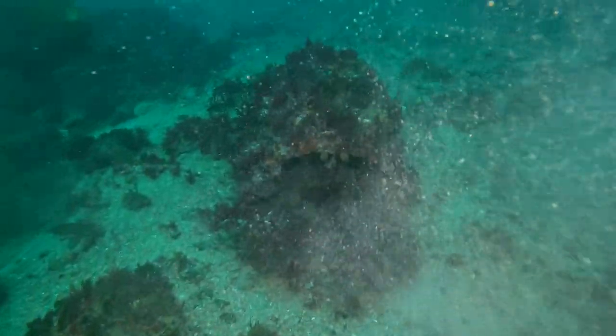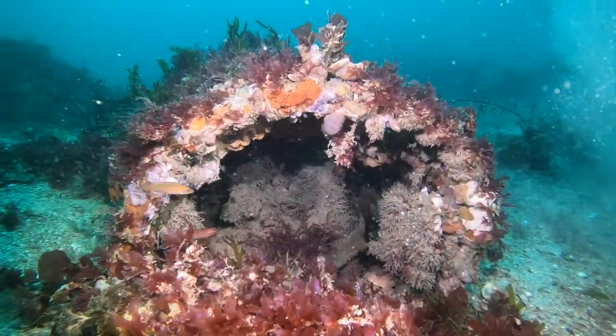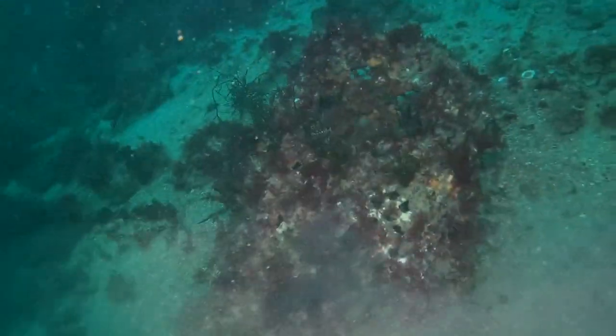Crab pot. I seen this crab pot on the last dive. It's quite ornate, this crab pot. It's got a lot of coral growing all over it. It's been down here for a while.